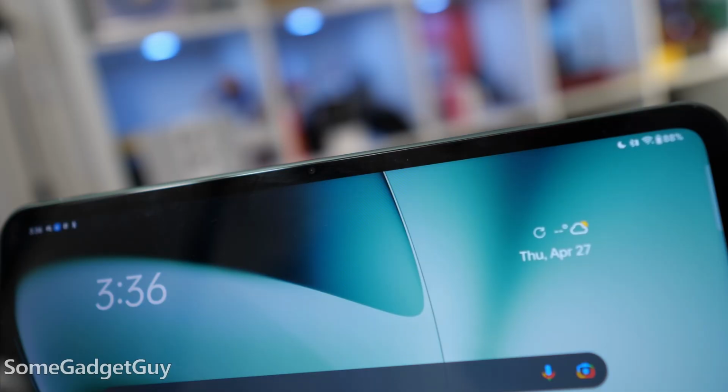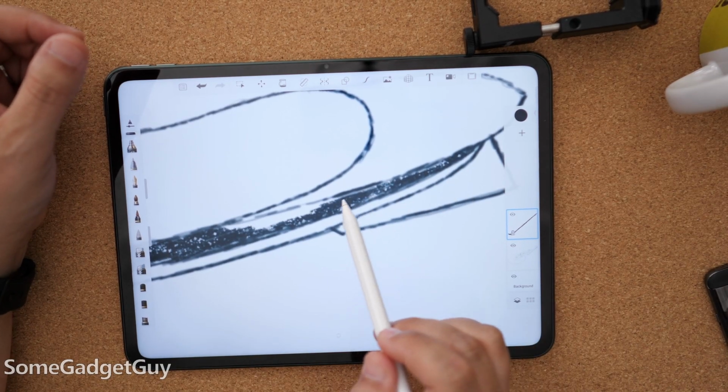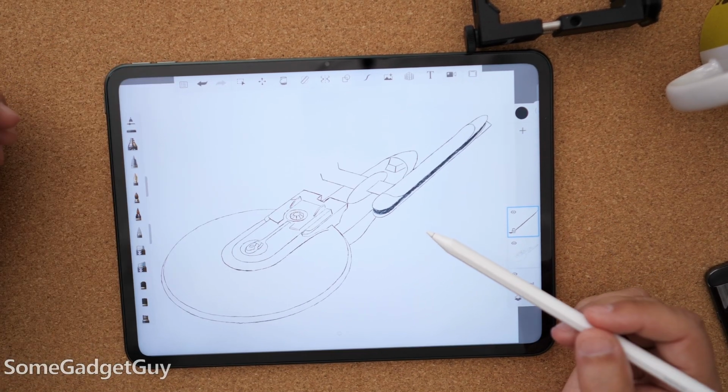Back to these two. The OnePlus supports pen input, but at this price, we're not really going to add that to the comparison seriously, except for me mentioning it here now. It adds a lot of potential, though, for fine point computing and for art and graphics work.